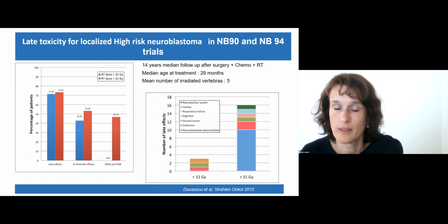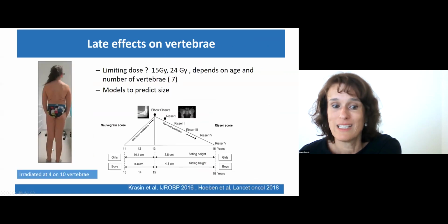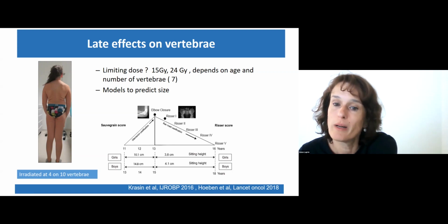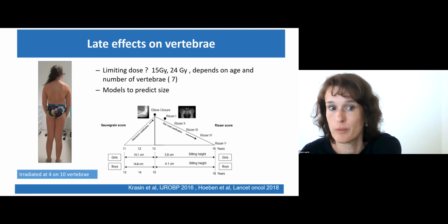And we know that there is late toxicity in high-risk neuroblastoma that is really linked with the dose, and that when you go higher than 31 gray, there are more musculoskeletal abnormalities, particularly with the number of vertebrae irradiated, less or more than 7. This is an extreme case because we are very used to seeing no late effect in our children irradiated for neuroblastoma, but for example, in a child irradiated at age 4 on 10 vertebrae, we really have an impact on growth.